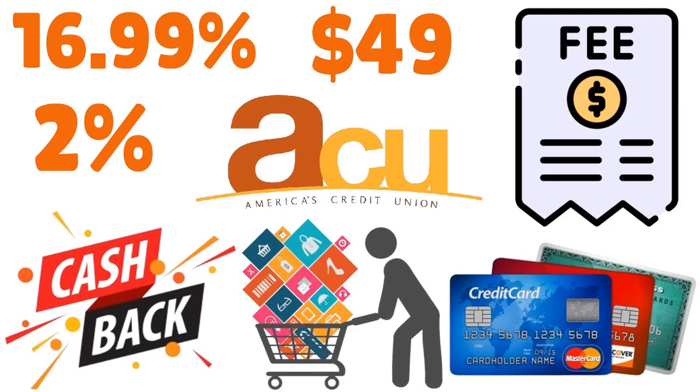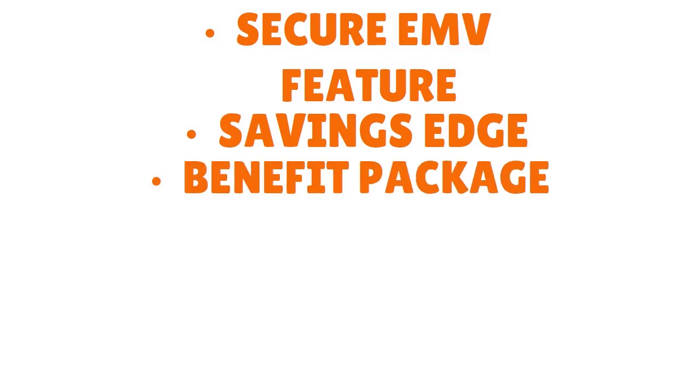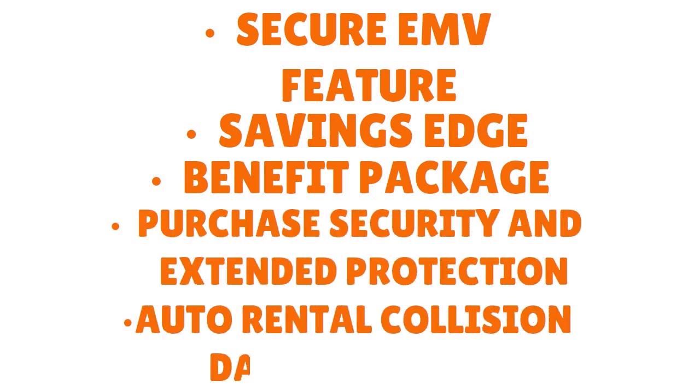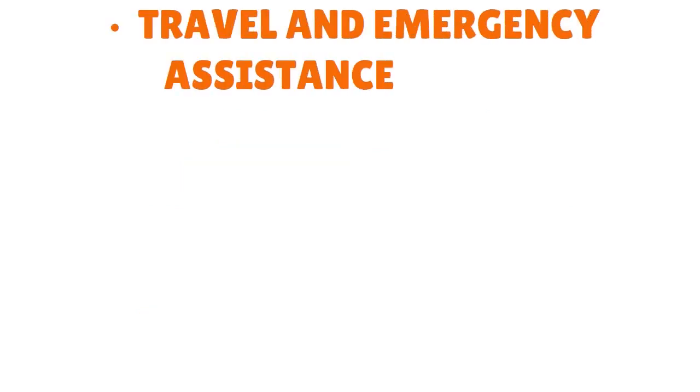So the card actually also has a secure EMV feature. You have a savings edge. So the ACU savings edge is really powerful. You also have a benefit package that comes with this business credit card. So you have purchase security and extended protection, auto rental collision damage waiver. You have travel and emergency assistance services.